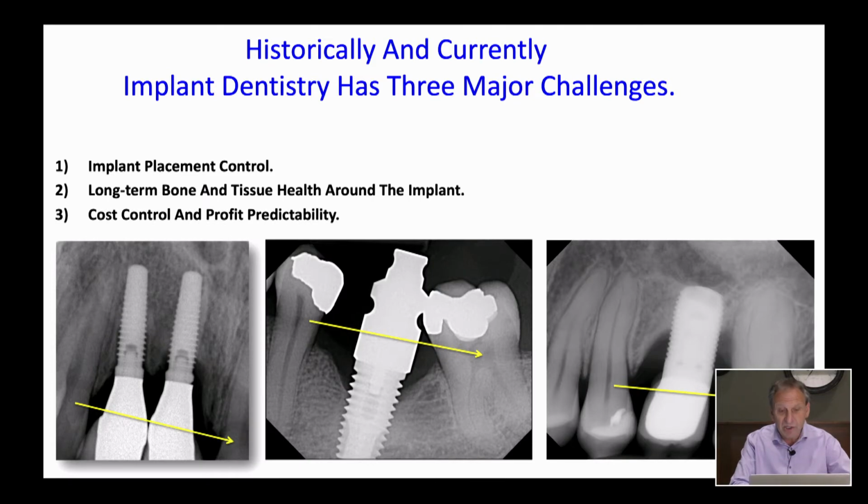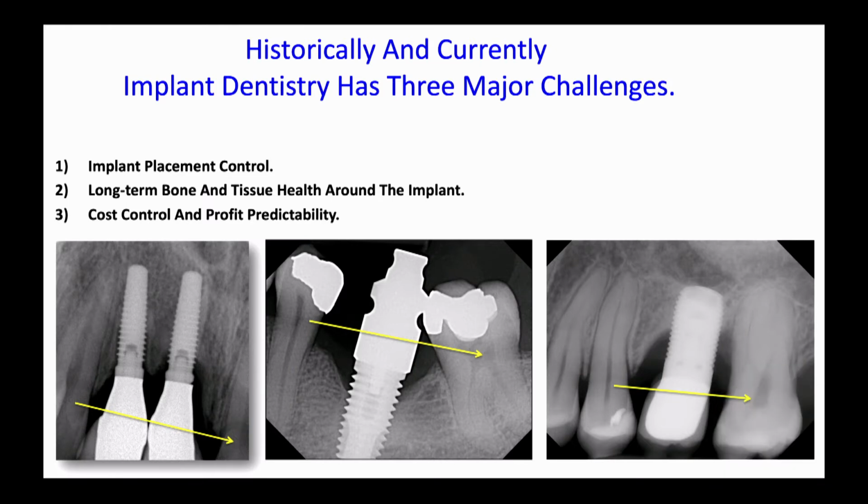Anytime I do a presentation, you guys that know me are sick of looking at this slide, but this is really what drives me. I think in implant dentistry, these are the three things that I wrap my practice around, I wrap the implant company around. I'm always trying to figure out a way that we can help doctors solve and reduce these potential problems, because I think they are the three big problems in dentistry. Placement control with guided surgery is pretty much solved. Bone loss around implants, we have some solutions, not all to that. And then cost control and profit predictability, that's becoming more and more predictable as well.